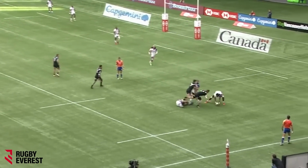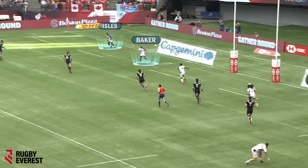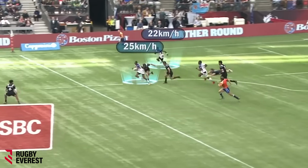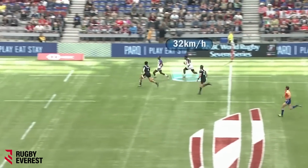Dixon looks for the counter ruck, and now Curry comes through, but Liuto secures it. And again, it's along the chain. Here's Baker, Perry Baker. Beats one, beats two. He's got Isles on the outside. Perry Baker to Carlton Isles.